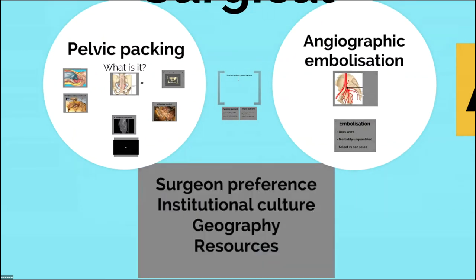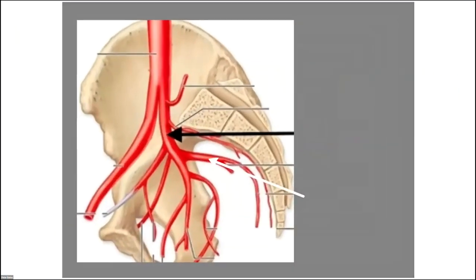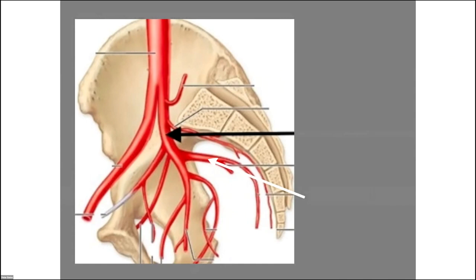Institutional culture varies between centres as to which of those people prefer. At the Royal London, we do a lot of angiographic embolization, but we also do pelvic packing. But there's a lot of surgeon preference that goes on. Embolization is where the patient goes down to the interventional radiology suite, and they put a guide wire up into their aorta and down the other side, and they pour gel foam or a coil, or sometimes even a stent, into the bleeding vessel. And that could be selective or it could be non-selective.